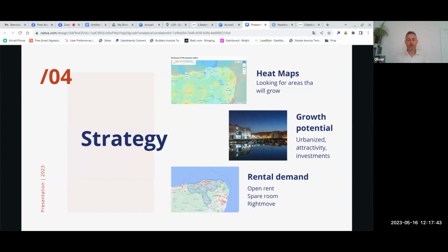Now growth potential will be most of the time urbanized areas. So minimum 40, 50,000 inhabitants, and not necessarily the big London and Birminghams, but anywhere between 40, 50, 60,000 inhabitants. If there's growth potential, we'll definitely look into those areas. Obviously the attractivity of the areas, and investment wise, what can we expect in the next few years, anywhere between 2, 5 and 10 years.